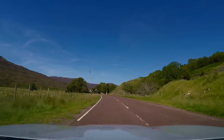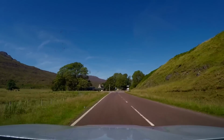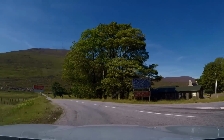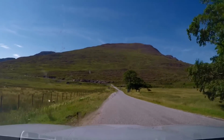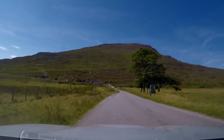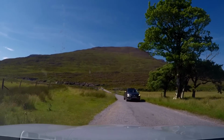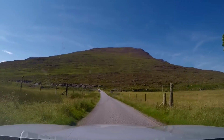There's our junction. And the junctions always have the finger post signs immediately opposite them to help you judge how close they are. So looking up ahead now, there's a couple of other vehicles there. Are they parked or are they stopped in a passing place? I think they're parked up. There's a couple of sheep there as well, and a camper van lumbering its way down the road towards us. Looking past the camper van, I can't see anything else.